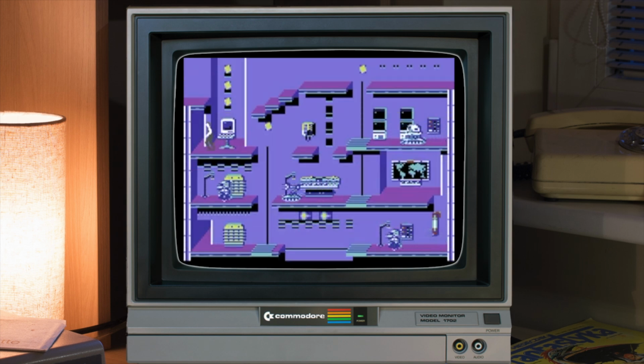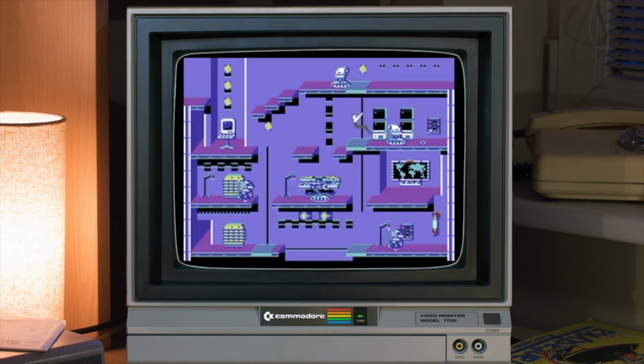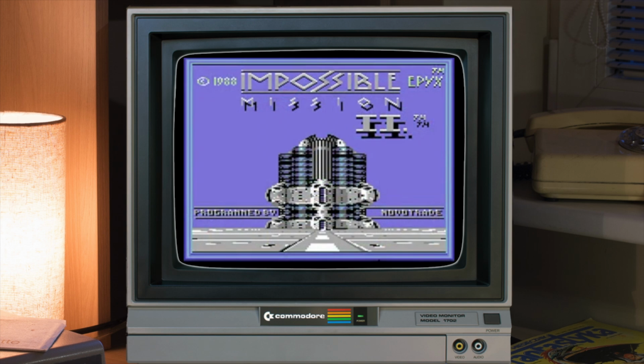This game is solid. I think the graphics are awesome, there's definitely great sprite animation and tremendous attention to detail in the backdrops. It's got a nice little title tune, but of course, the sound for me, the best bit, has to be the speech effects.